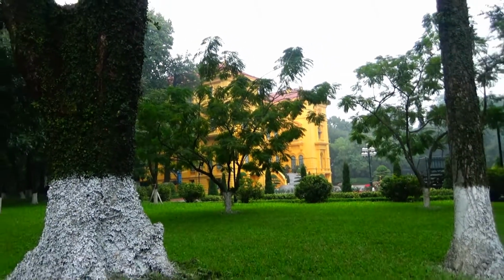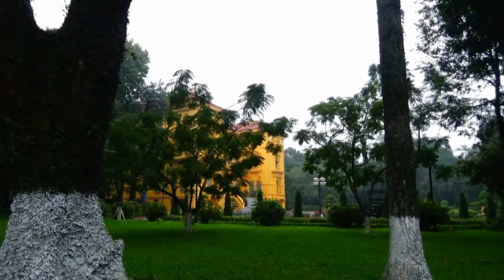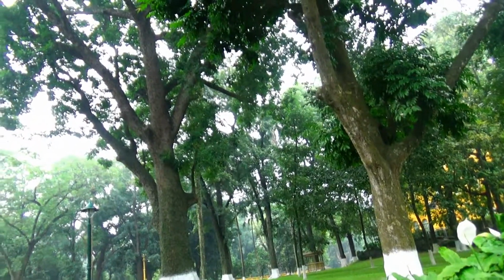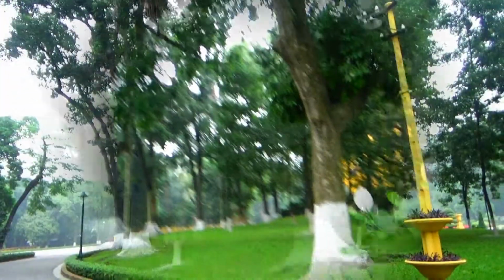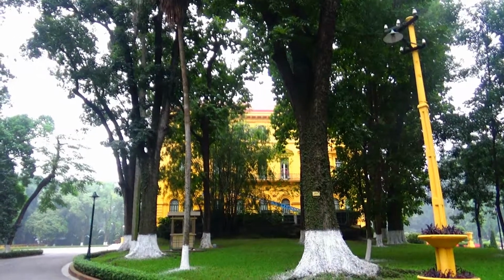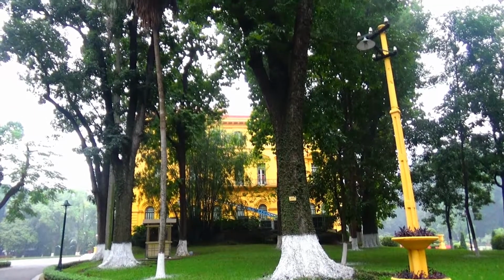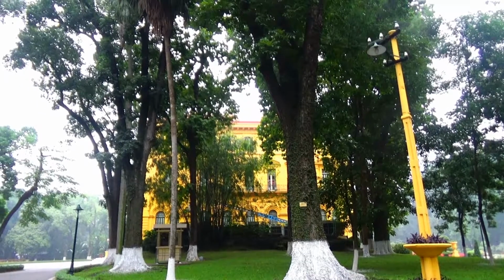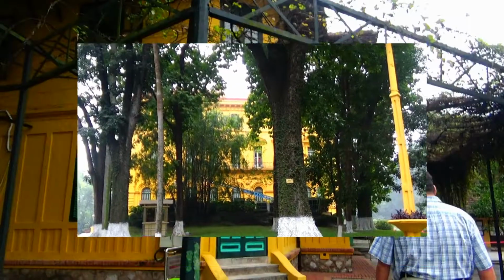So now we're gonna walk around, see where Ho Chi Minh used to hang out and walk around. So all around the palace, there's many different trees, and they even have plates on them telling us what type of trees they are. I don't think we're allowed to go into the Presidential Palace, but you can see it from the outside. So basically, Ho Chi Minh didn't actually want to stay in the Presidential Palace, but he was supposed to. Because he was a very humble person, he didn't really want to stay in big houses and stuff. He just wanted to stay in a small little cottage. And we're gonna see that now.